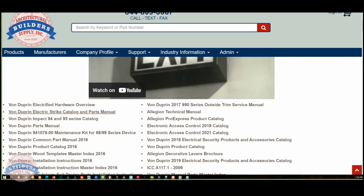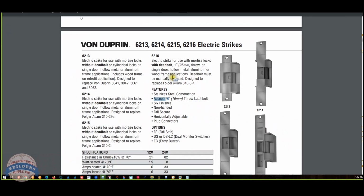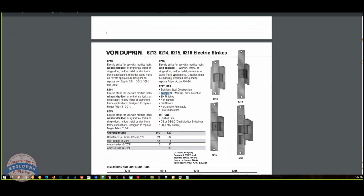So that's the last big thing that you absolutely have to know. Application, what are you using it with? That's going to dictate where it'll be mounted. Do you have the proper keeper depth? Are your voltages all aligned? You know, are you good there?